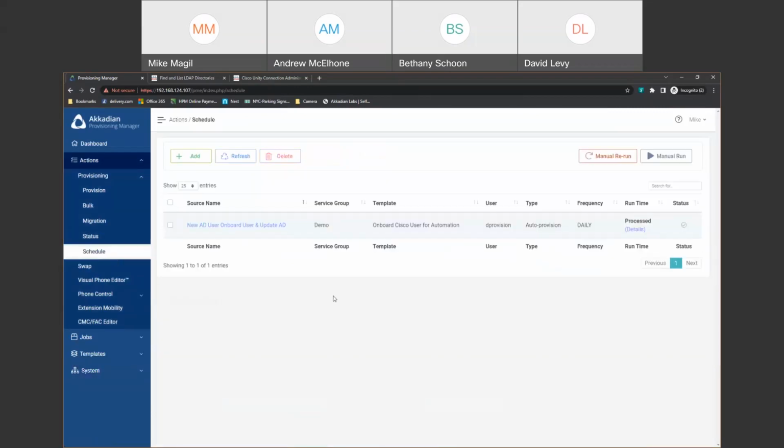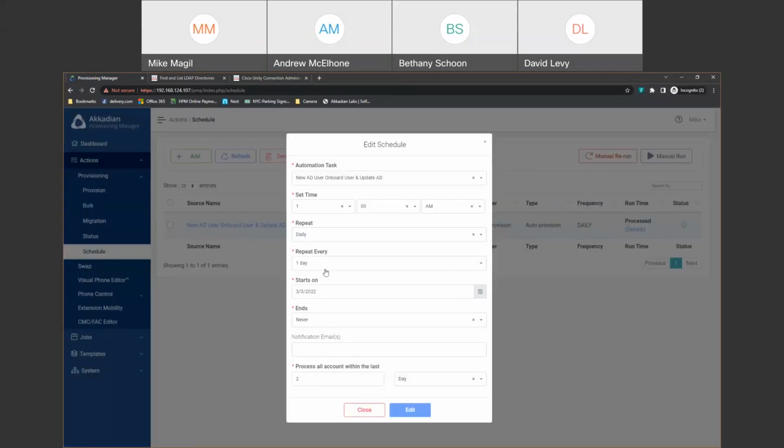Now, here's my schedule, and I have my job here. One of the interesting things here, and in fact, this reminds me that I still need to do this in Call Manager. Now, I have this job set to run every day at 1:00 a.m. Obviously, we're not going to be on this call at 1:00 a.m. Eastern time when this job runs, so I have to have a way of forcing this to happen. And I do. You'll see down in the background here, I have this manual run button.